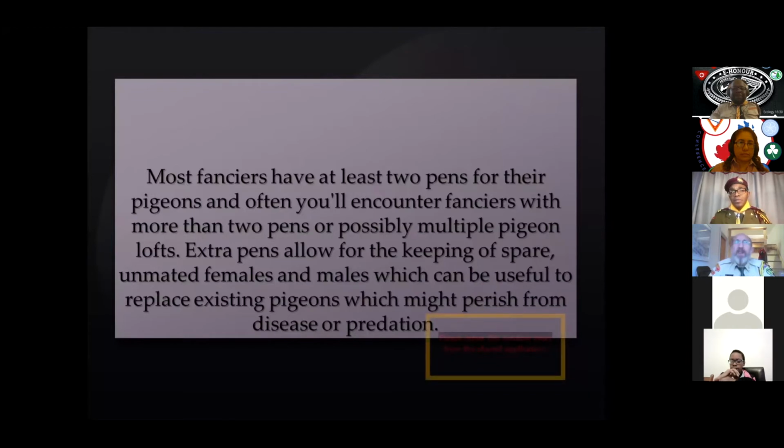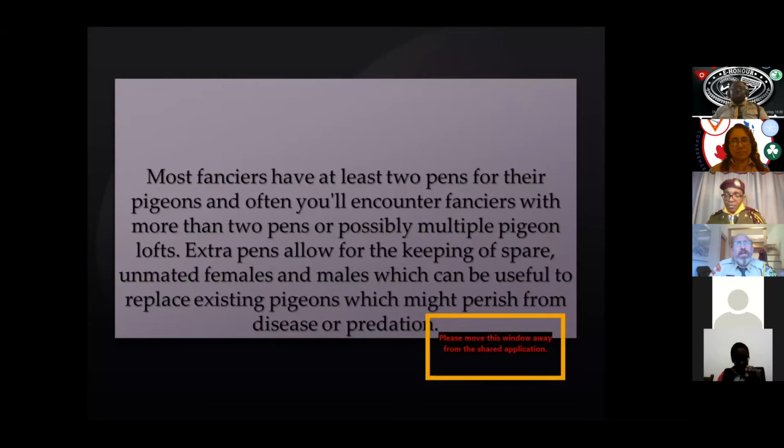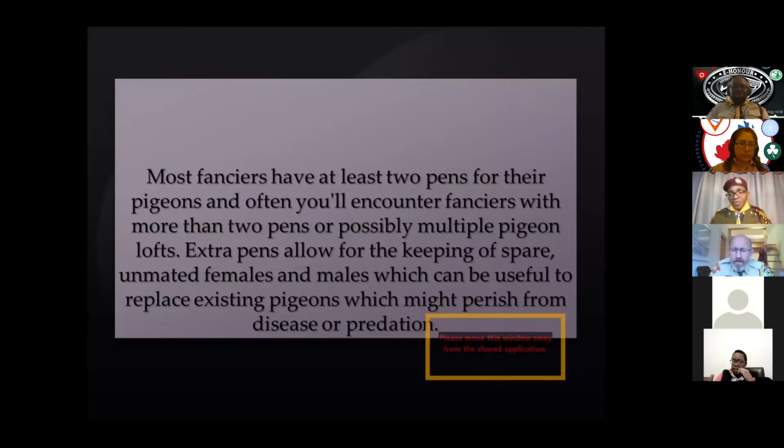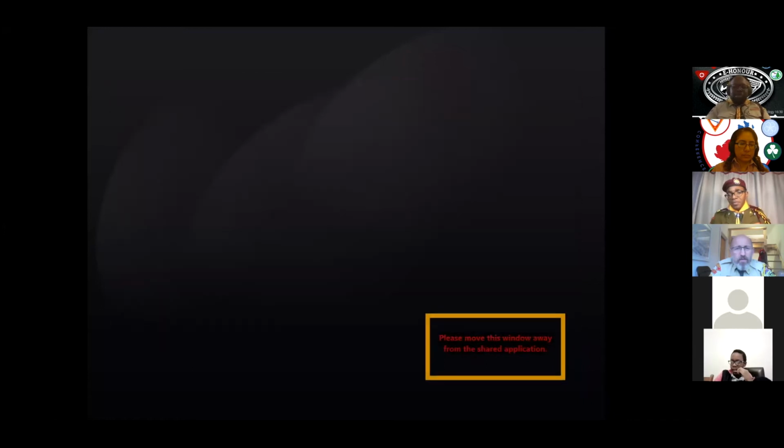There are times, and I've lost quite a number of pigeons to sparrowhawks. They tend to like pigeon pie for dinner. So you do tend to lose birds, which can be quite regular during the breeding season, which is the springtime. You can have sparrowhawks hovering around and taking pigeons every day. And also cats as well. So we have to look after our pigeons quite well. So yeah, a number of pens there for your different needs. We move on.